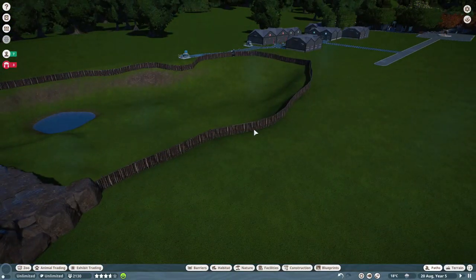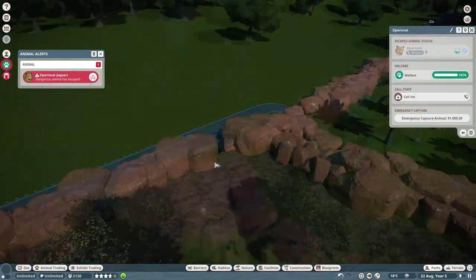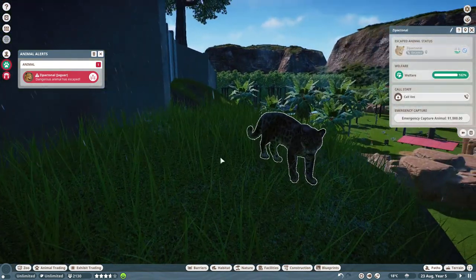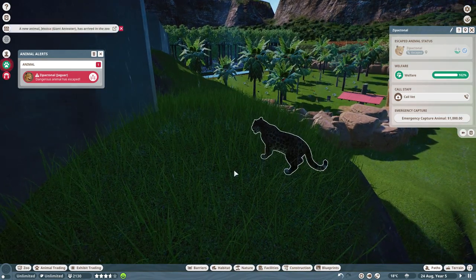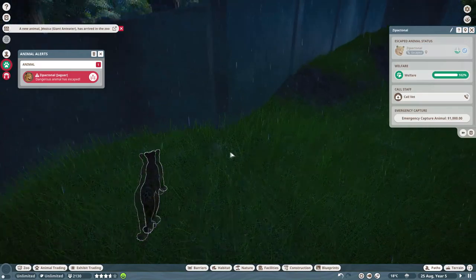Come on in, anteaters and tapirs. Okay, how in the world are you? What the fuck? How are you? How on earth are you escaping? Hold on.